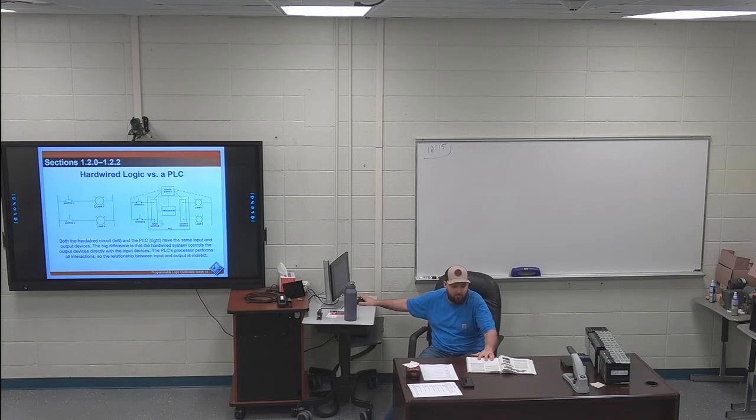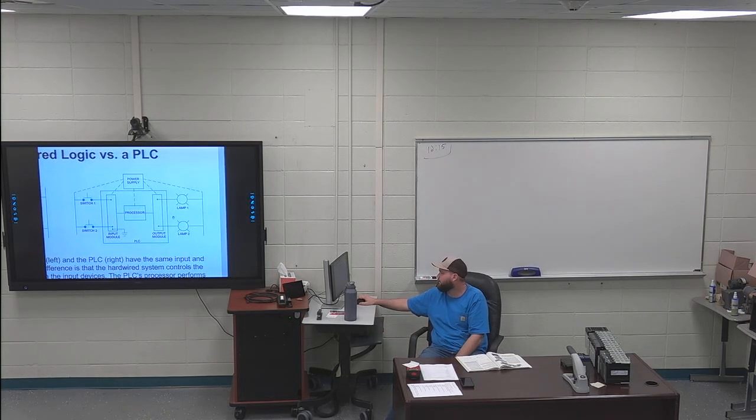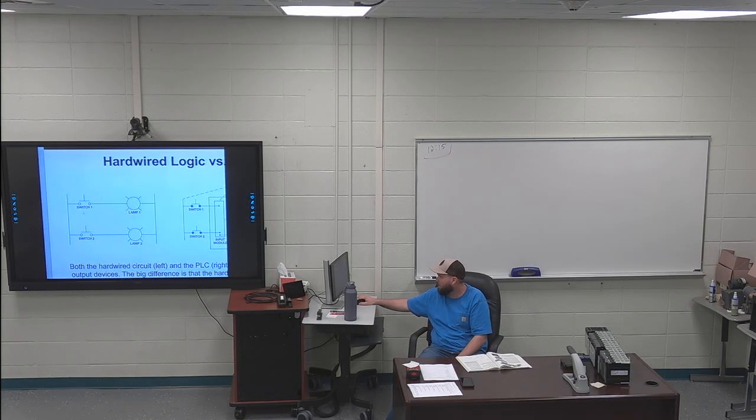If I'm looking at a PLC controlled unit, say I wanted my hardwired unit, say I want switch 1 to turn on both lamps and get rid of switch 2, right? I'd have to physically go in there, unwire, take this wire off of lamp 2, get rid of the switch, and then run a wire from lamp 2 to switch 1, right? Not that complicated, but it still would take a little bit of time.